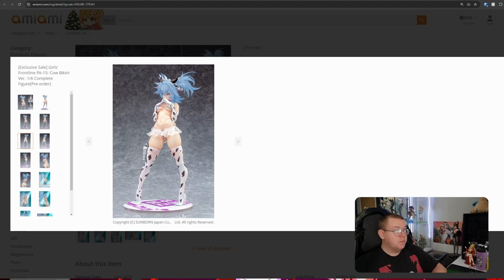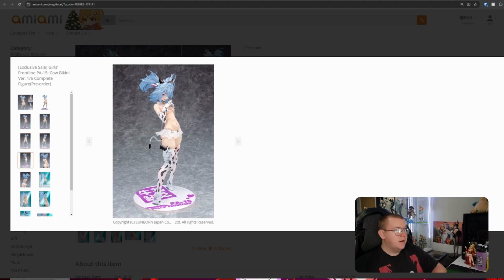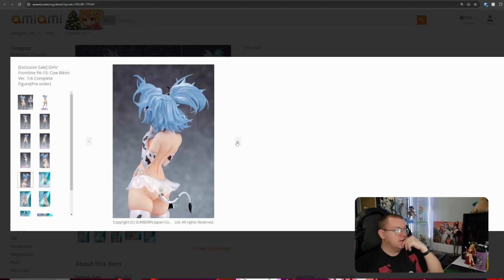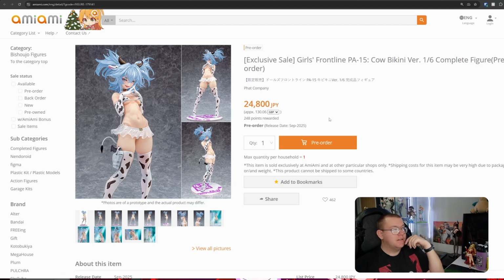Their body sculpting on this is amazing, I would say, and the hair sculpt is really good. Obviously, the creases they've got on the torso are really well done. Very nice looking figure. I think if you just want to purchase her because of the attention to detail for the body sculpt, it's top notch. So Fat Company have done a really good job with this, and I think the paint job is going to be really good anyway. So definitely worth getting a hold of if you like cow, or you're doing a collection of cow themed girls.